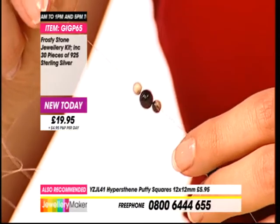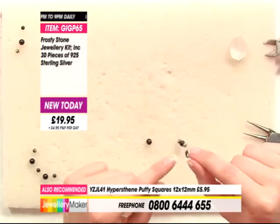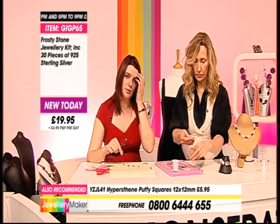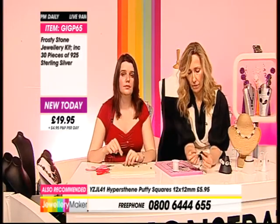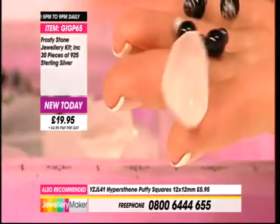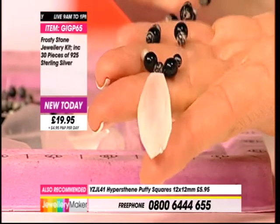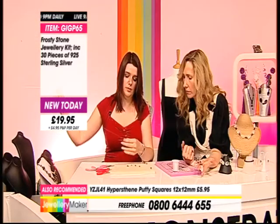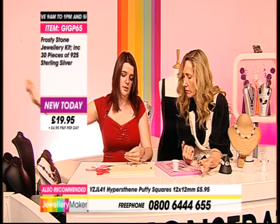Okay, so then we do that several times along the side of your neckline. Then when you get to the point where you want to do your pendant, let's just quickly do this again. So, do your first stopper technique on a small one.